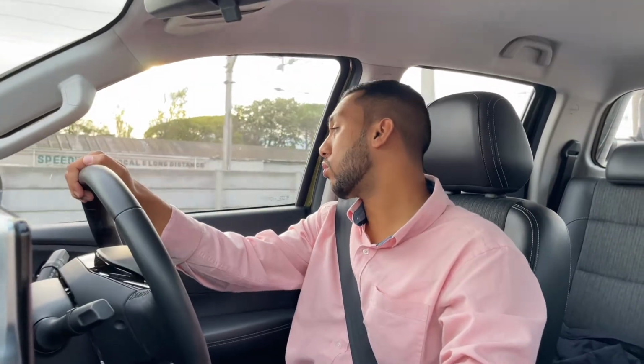That's correct, this is a Peugeot Bakkie. It is the Peugeot Landtrek, and it's not a 300 or 400 or 500 for that matter. It's got no numbers to it, it's just a Peugeot Double Cab Landtrek, and this is the 4x2 model.